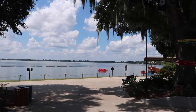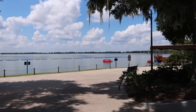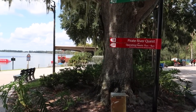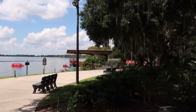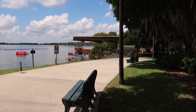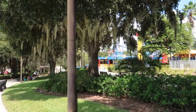view. Holy moly. They have a ski show here, like a water skiing show. Wow, and there's a pirate ship over there. Pirate River Quest. That's where we're going, 11 a.m. to 4 p.m. And look at these trees. Wow, I'm geeking out. I'm like, wow, this is so cool here.